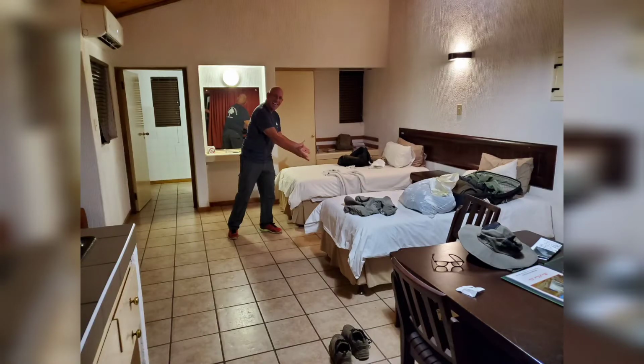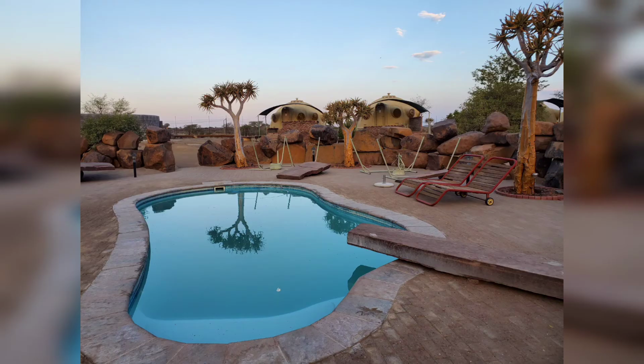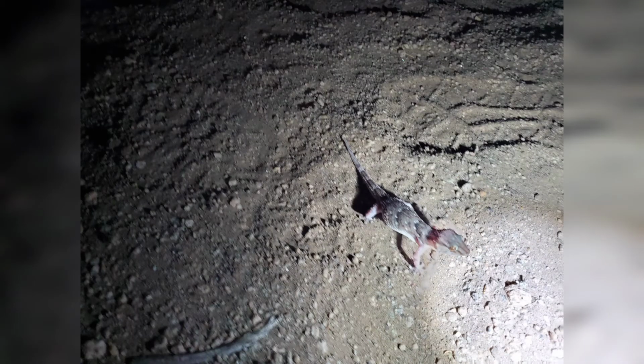We eventually arrived at our destination. We rented a room so we had a proper bed, and we even had a place to cook some food. There's a pool that we didn't use, but we did stop and have lunch, and it was nice. Then we checked out the cheetahs, and as evening came, we decided to go night hunting.